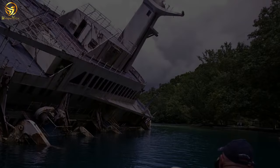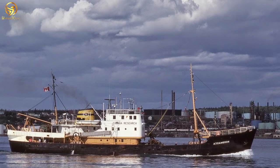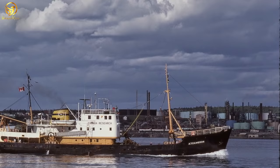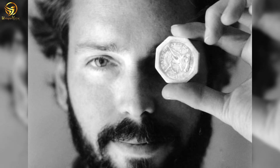Number 9. When the Arctic Discoverer was first launched as a Canadian research vessel designated the A.D. Cameron in 1958, the builders could never have known it would play such an extraordinary role in history, a sturdy and robust vessel. She was given the name we know her by in 1988 when she was being used by an infamous con man and marine engineer, Tommy Thompson.